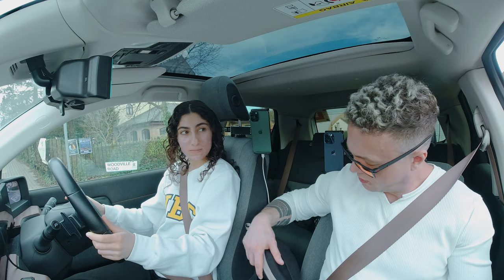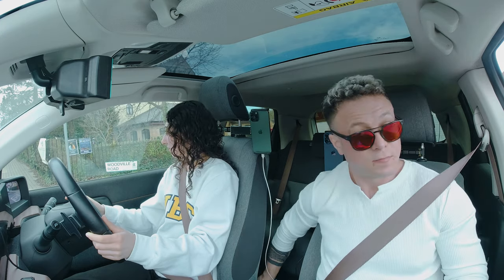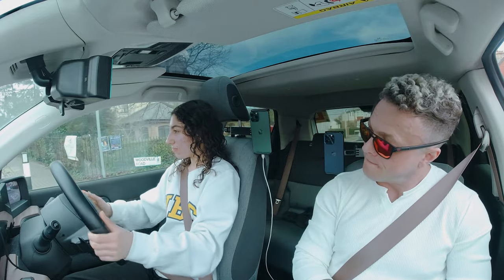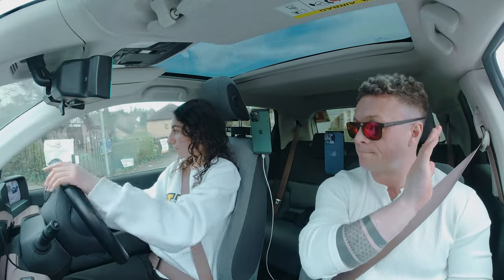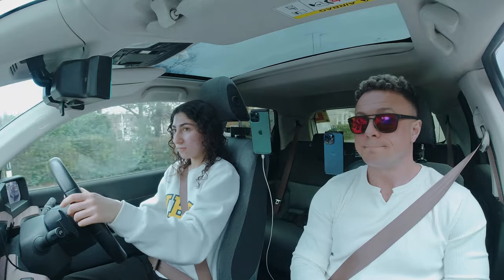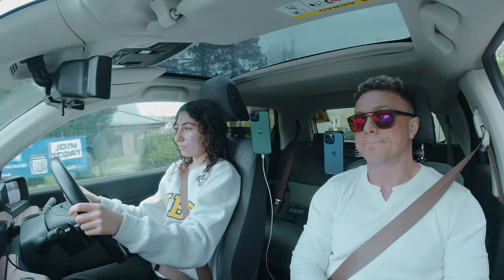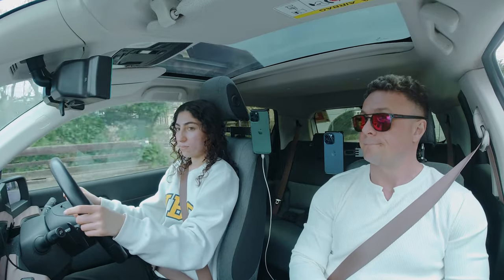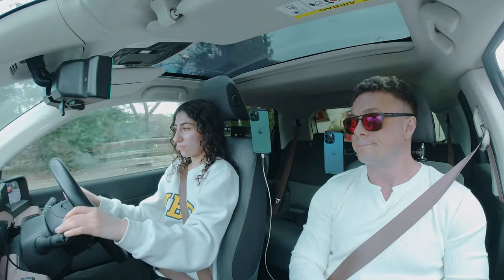Kind of a nice little opportunity there. Turn left, Potter's Lane. Then take the second left.